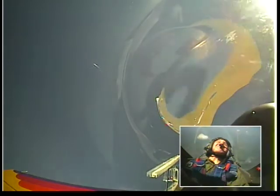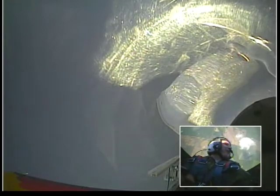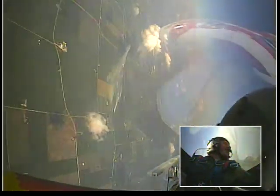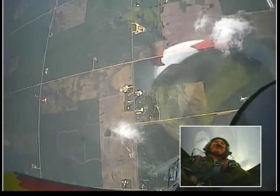Nose is coming up. Look to your left. We're going to stop here, going straight on up. And a little more. And now we're going to kick the left rudder. Rotate the airplane on down. We'll center it here. We'll pause, tense your legs, and here we go.